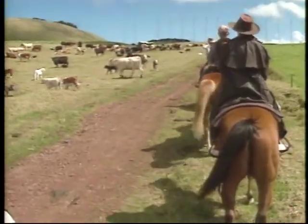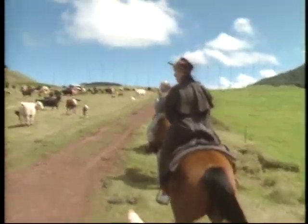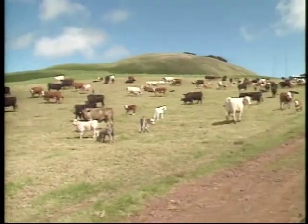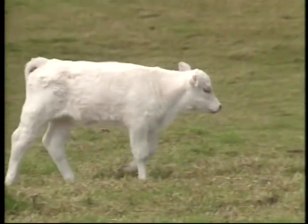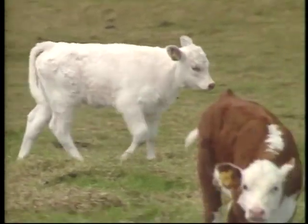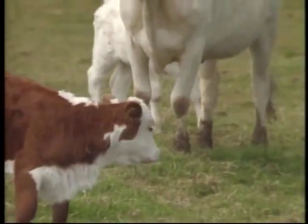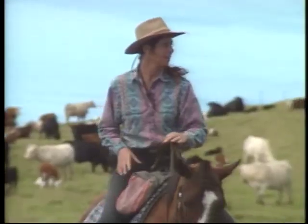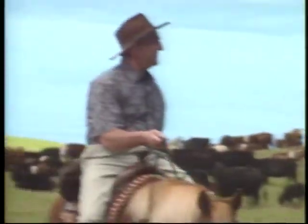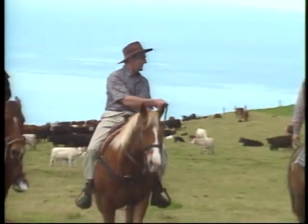So this cattle became a real nuisance. They went anywhere they wanted through the countryside, trampled crops, knocked down the grass huts, and were in general considered a nuisance to the Hawaiian people, until much later on, around the 1830s, when the cattle began to be domesticated and used, and then they became something that was important to the economy.